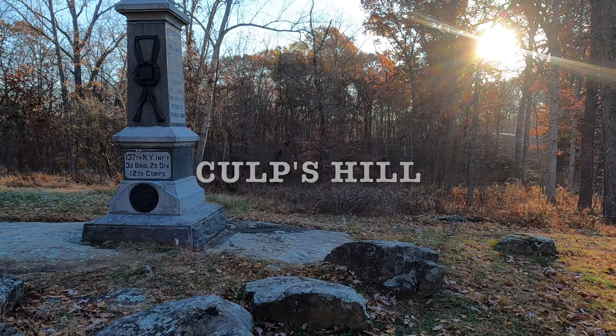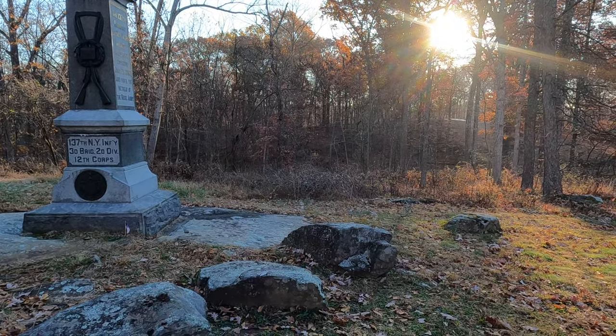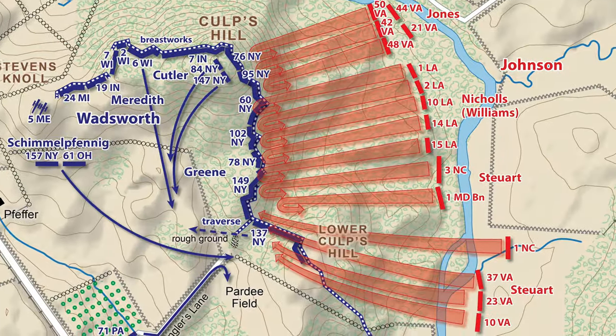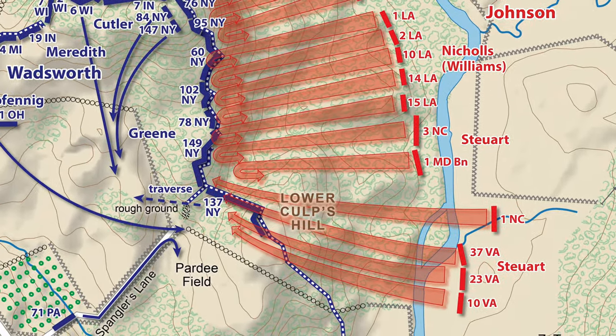So now we have worked our way to Culp's Hill, a position that essentially became a fortress for the Union forces here. But even with the strength of this position, the Union right flank was in danger of collapsing on the night of July 2nd of 1863. We're about to touch on why.